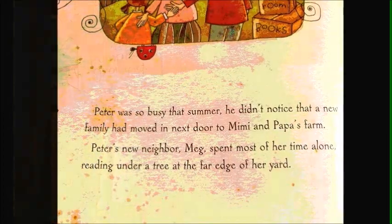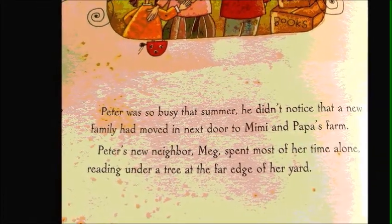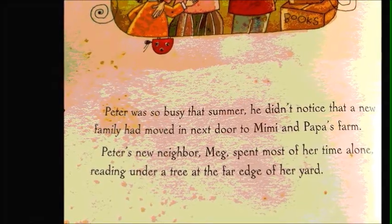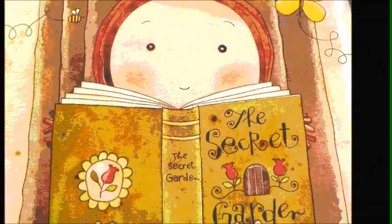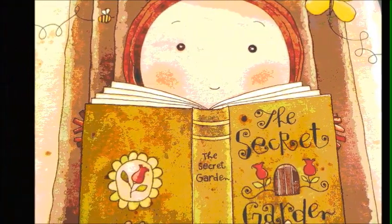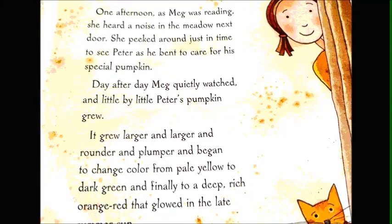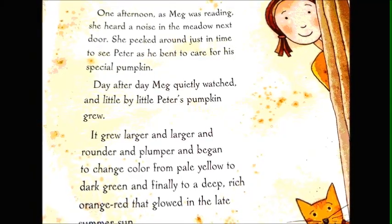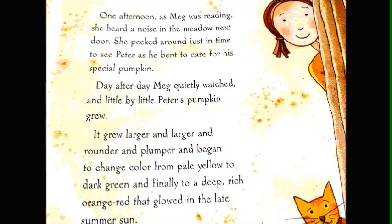Peter was so busy that summer, he didn't notice that a new family had moved in next door to Mimi and Papa's farm. Peter's new neighbor, Meg, spent most of her time alone, reading under a tree at the far edge of her yard. One afternoon as Meg was reading, she heard a noise in the meadow next door. She peeked around just in time to see Peter as he bent to care for his special pumpkin.